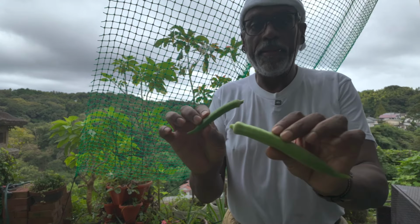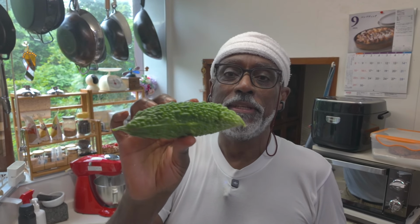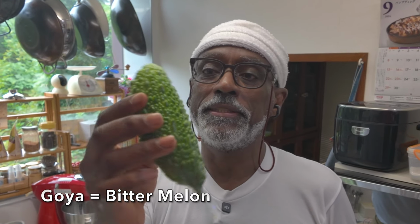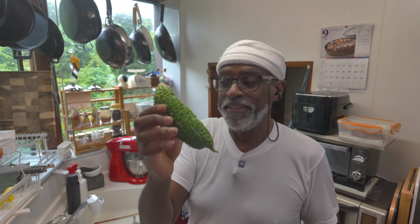So, not bad. 2 nice pieces of okra. A nice big one and a teeny one. So, pretty good, huh? Also, on my morning walk, I received this from one of my walking buddies. This is a Goya, a bitter melon. So yeah, I'm looking forward to using this, maybe in a stir fry.